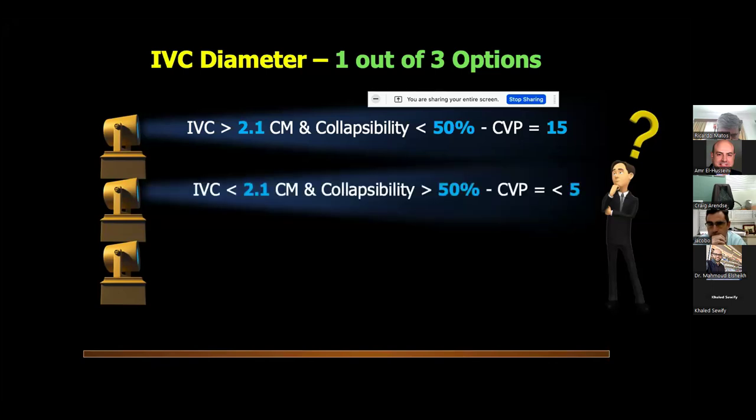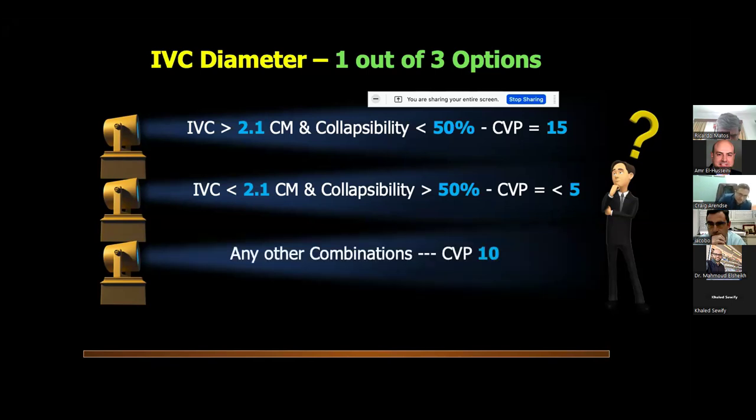If you look at the IVC and you find it is less than 2.1 centimeters, with collapsibility more than 50%, the CVP is usually between 0 to 5. And any other combination means a CVP around 10 to 15.